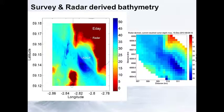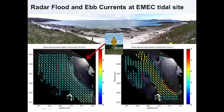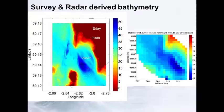Another thing that drops out of the wave inversion analysis is an estimate of water depth. On the left here, this is the multi-beam data from the Eday, and on the right, this is the radar-derived water depths from the same area that the currents are being extracted from. So it's the same grid, same area, and those are the water depths being used. The colour scales aren't quite the same, but the overlap is pretty excellent actually.